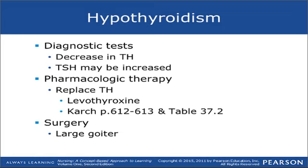Drug interactions. It increases the effects of anticoagulants, so they may have to be on a lower dose of the anticoagulants, such as Coumadin. And it decreases the effect of digoxin, so you have to watch the digoxin levels and monitor effectiveness there.